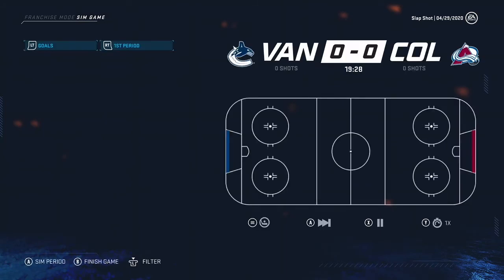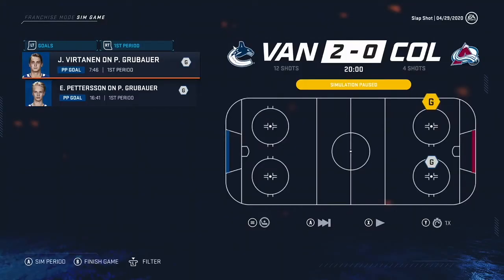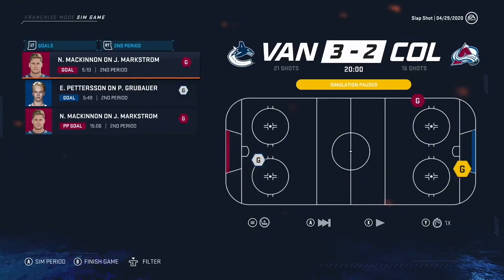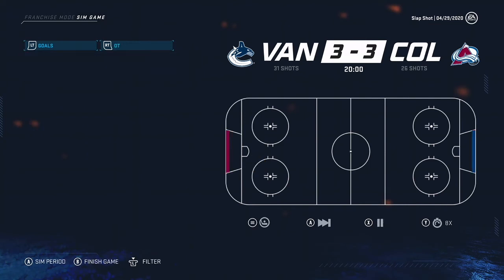What am I saying? Game 5, up 2-0. Virtanen and Pedersen, both power play goals, so the power play is playing great. We get one, Pedersen, McKinnon gets two for them. See if we can hold on to the lead in period number 3. And McKinnon ties it up for them. He gets the hat trick going into OT for, I believe, the second time this series. Let's sim it up.